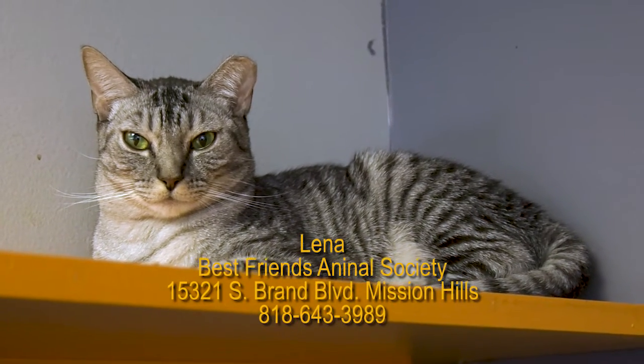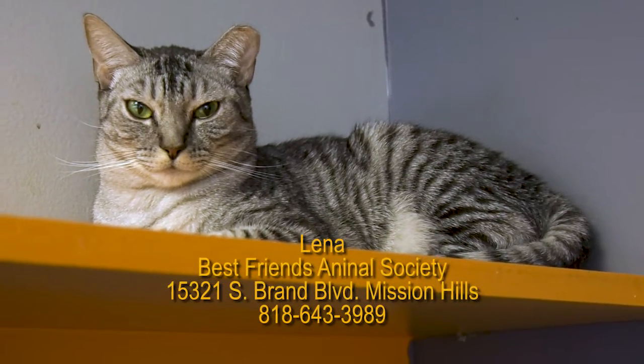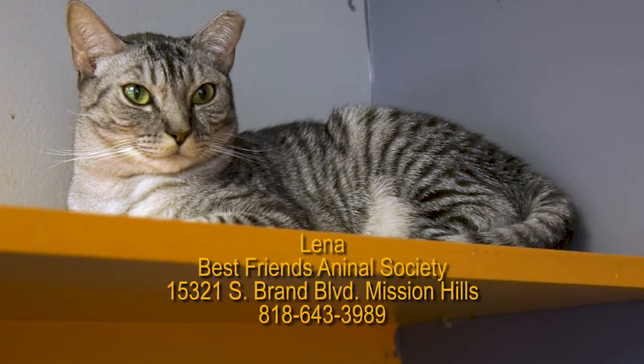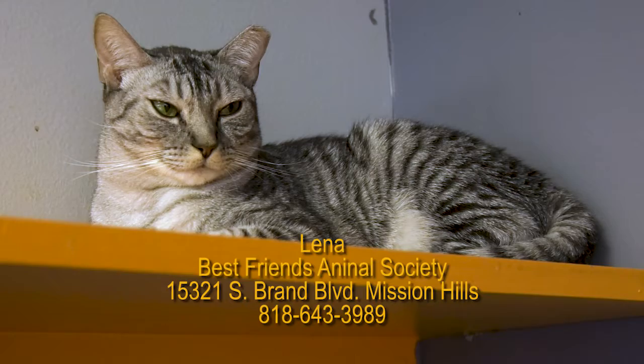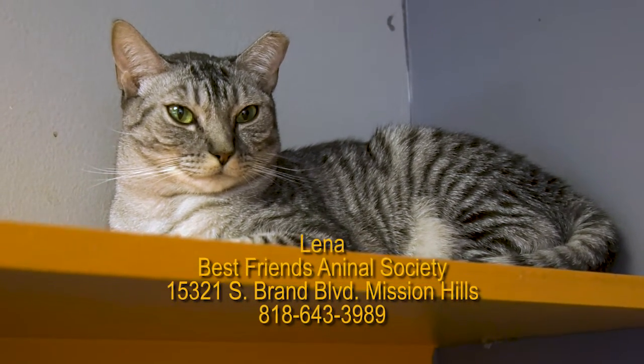They're both really good with other cats, a little bit shy, but once they come out of their shell, they are so much fun. So some of these guys, when you first come in, they might not be all over you like King Louie, but once you sit in here for 5 to 10 minutes, they will be all over you. It just takes them some time to come out of their shell.